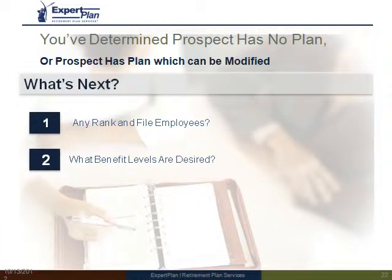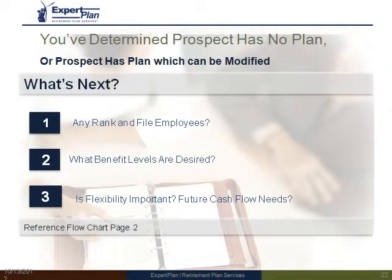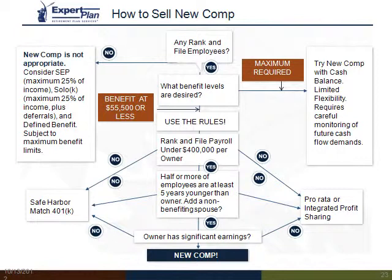What benefit level does your client or prospect want? Is flexibility important? What about their future cash flow needs? Let's say they have a huge need for a large deduction this year, but they don't know what they're going to do next year. Finding out what those future needs are is almost as important as what the current needs are. And we go to flowchart page 2.